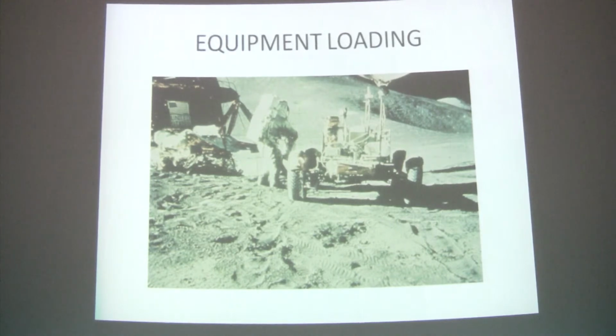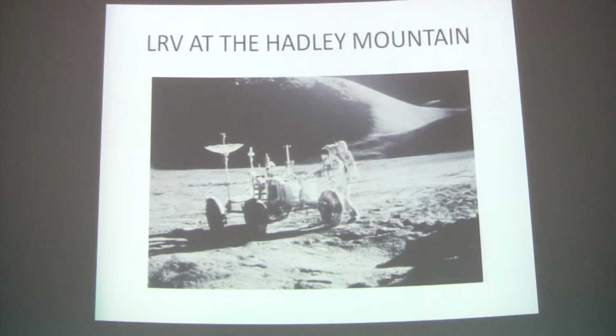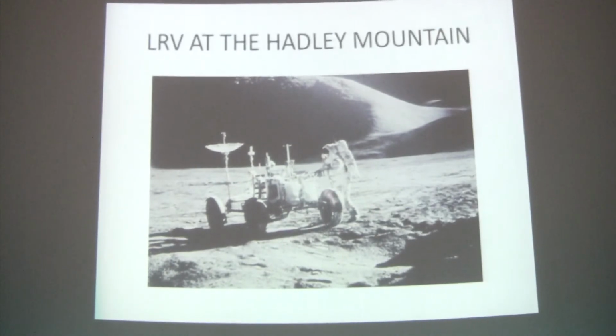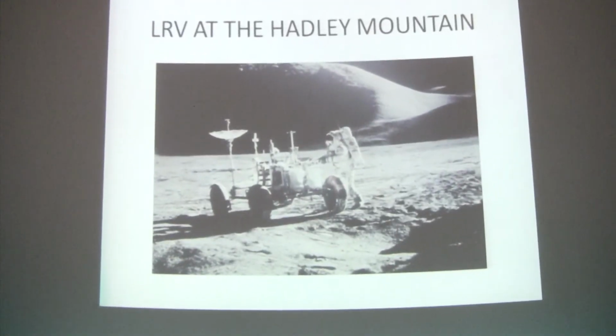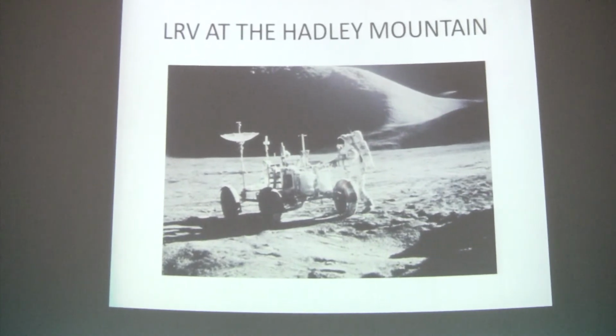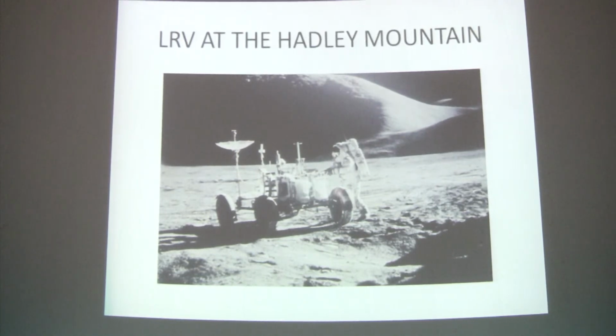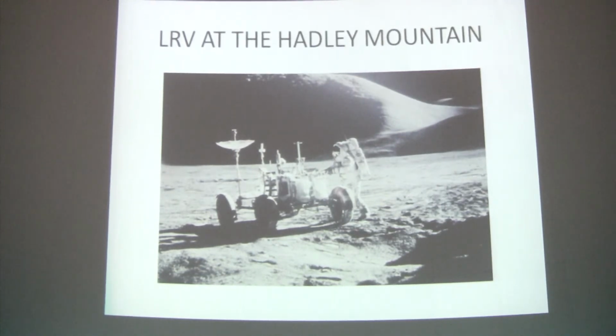They spent 3 days on the moon. After each day, they went back into the lunar landing module for sleeping, and then came out for the second and then third sortie. This photo was taken by the Apollo 15 astronaut with the Hadley Mountain in the background. It was one of the largest, tallest mountains on the moon, and scientists were very much interested to get close and take samples from that area.